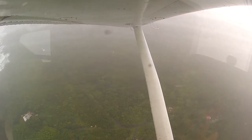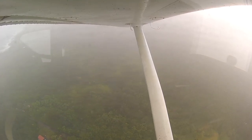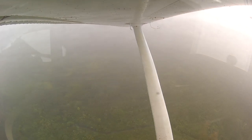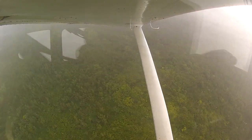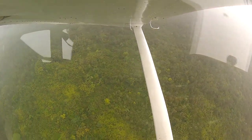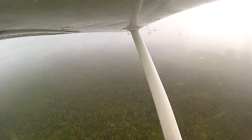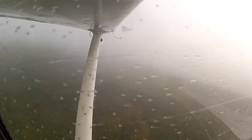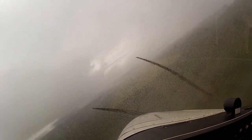GPS. Two 40. 37 Yankee, I got the runway in sight. 37 Yankee, ready. There's the runway. Sorry about that. Overshot it just a little bit.